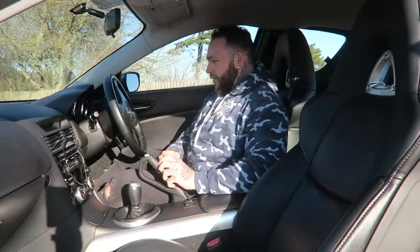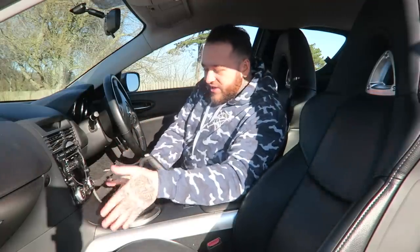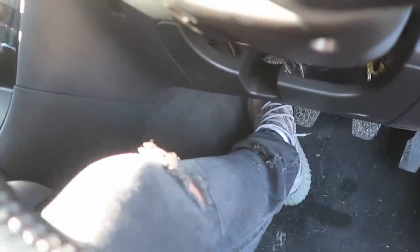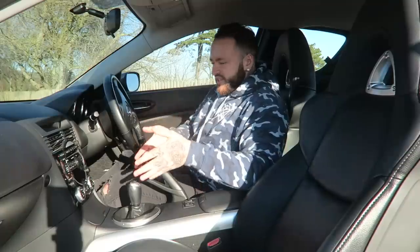Although, one thing to point out, I have, of course, large shoes on as usual, and the tunnel itself down here is incredibly intrusive into the driver and passenger footwell. You wouldn't usually notice this, I don't think, but I'm incredibly used to cars with smaller tunnels in them.